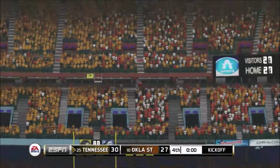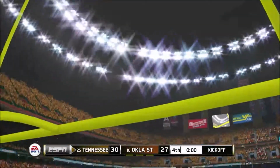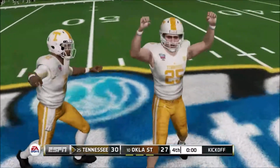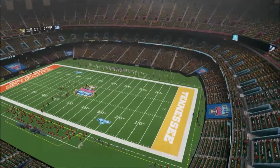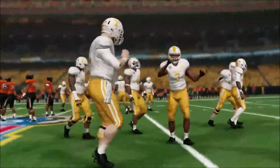I know that I call kickers head cases, but this kid isn't one. It's like he doesn't even feel the pressure. And the ball game's over. The Volunteers come out on top, 30-27.